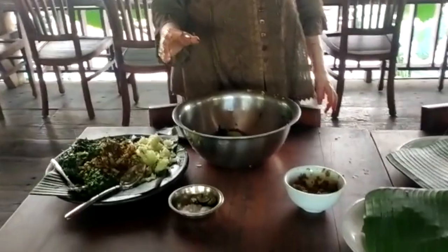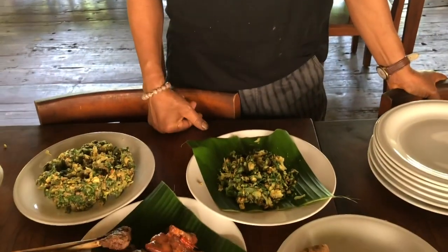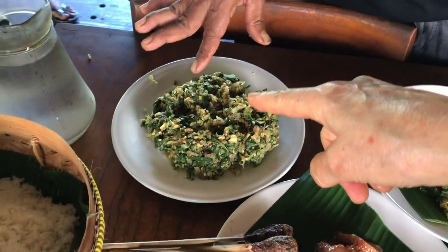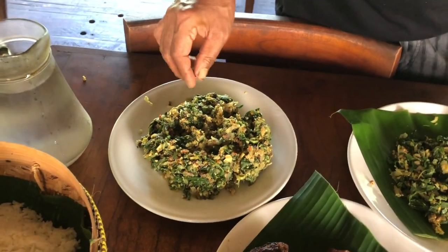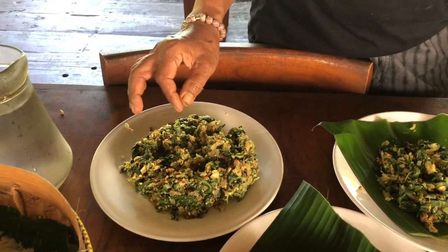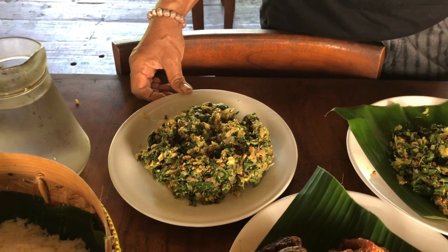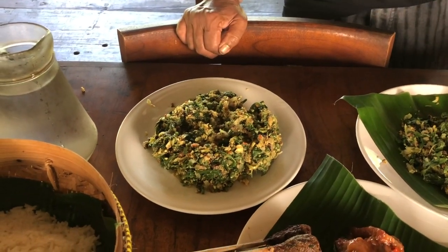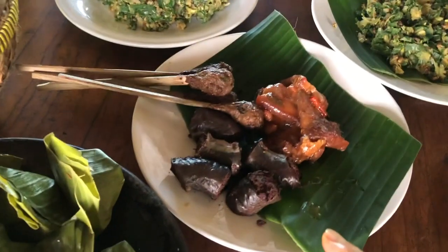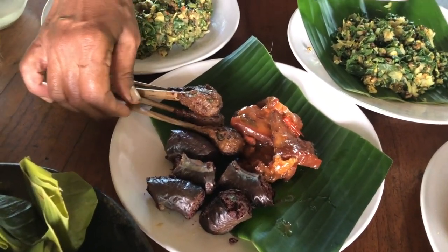We finish cooking, and we start with mixed cooking. Yes, vegetable we call lawar. This is Bali lawar. What's in that? That side is papaya, cassava leaf, prawn, and made with Balinese spices. And the meat is baby bees. Okay, and what is this? This is the sausage from the pig. Pig sausage.